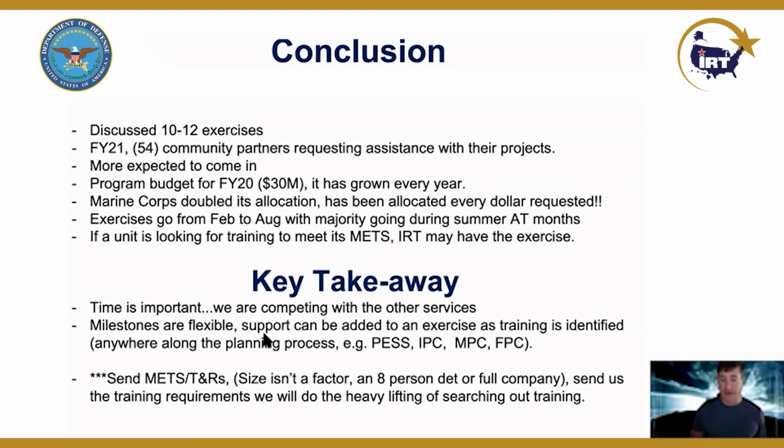So if any of this sounds interesting, please feel free to reach out to us. Let us know. I'll tell you the key takeaways are that the training that you want, size isn't a factor. We've had 8 Marine sailor detachments all the way up to full companies go out.